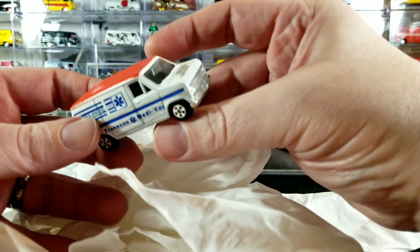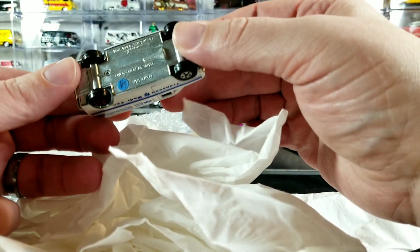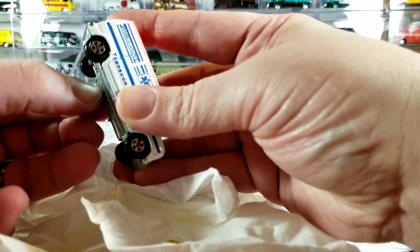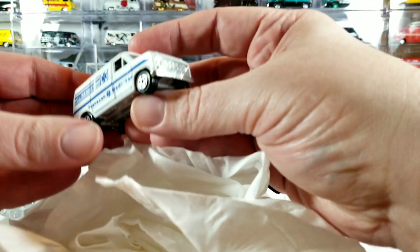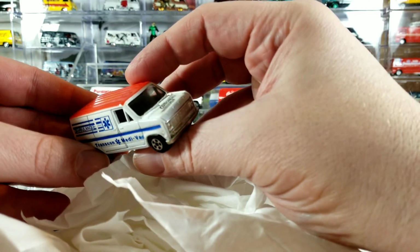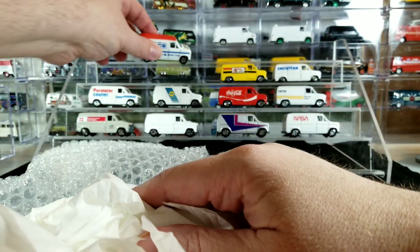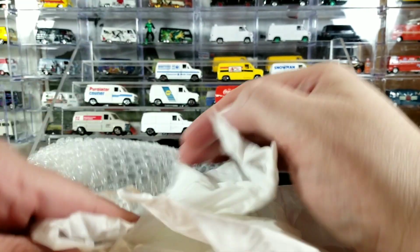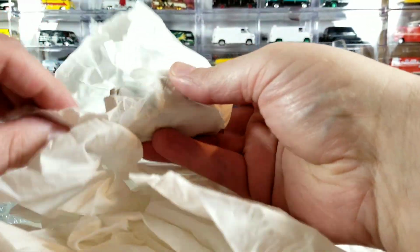This one is really cool. This is a Cannonball Run version. Supposed to be like the ambulance from the movie. I'm not sure if it was ever a Ford van though. I'm pretty sure the ambulance in Cannonball Run was a Dodge van. But maybe there was more than one movie that had an ambulance in it. I don't know. So that is kind of odd.